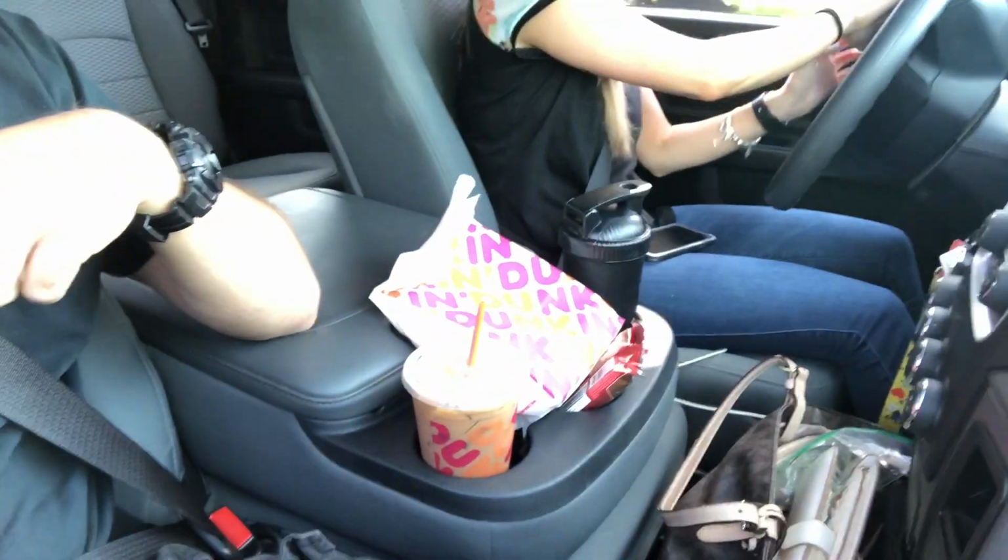So, we got our Dunkin'. Bay had to get her mocha iced coffee just like when we went to the RS Academy. And we have a long trip ahead of us to go get her brand new Ford performance vehicle. So let's do it.